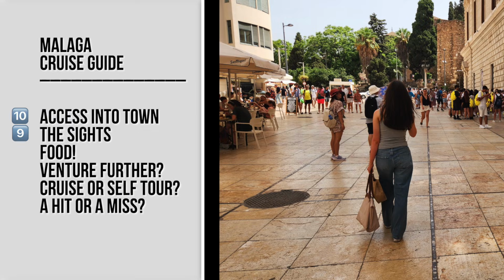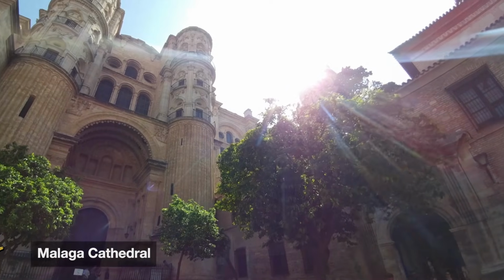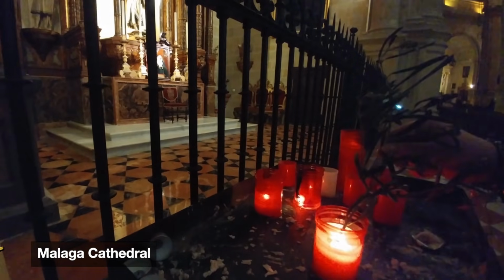The sights we're going to give a 9 because it's all so accessible, there's a lot to see, and don't forget, most of the time on port stops you're only there for 6, 7, 8 hours, and there's a lot to do in Malaga for that time. Now, a word of caution.